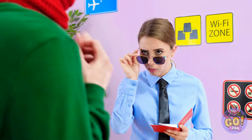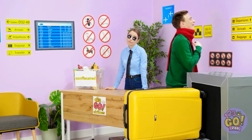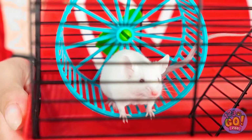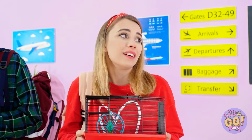Well, your boarding pass looks in order. Let me just get a good look at you. Alright, you're good to travel. I better not catch that cold. Here you go, sir. How exciting! I love going on a trip. Ralph will have a great time on his first vacation. Oh, he's so cute, I can barely stand it.